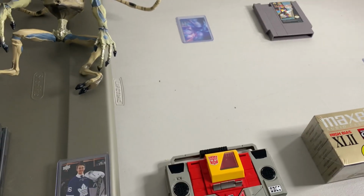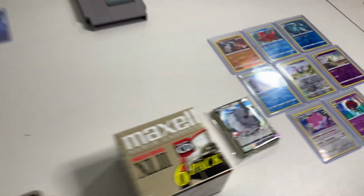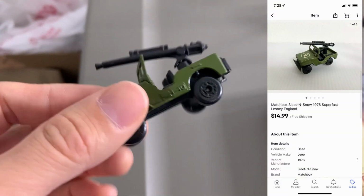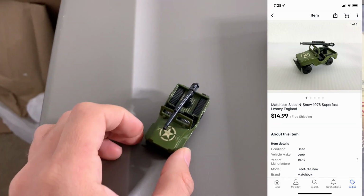It is Friday morning and I have 19 things going out today. However, I did have one big order we'll get to in a minute. First up, sold this little Matchbox car, this little army truck thing. This ended up selling for $14.99, so not too bad.